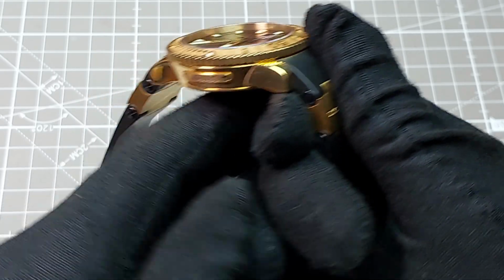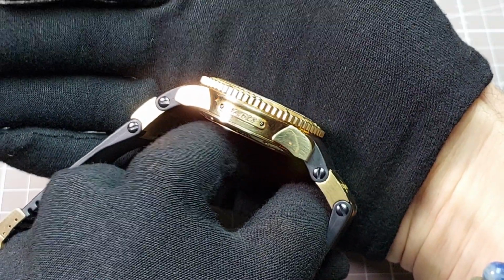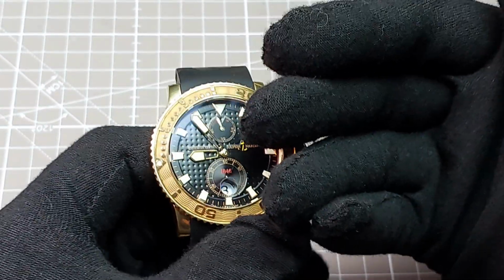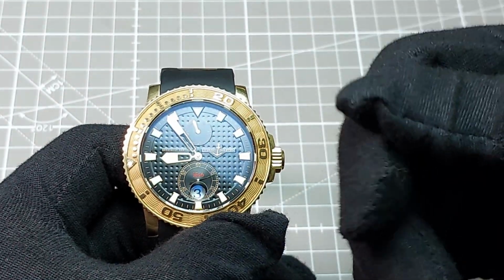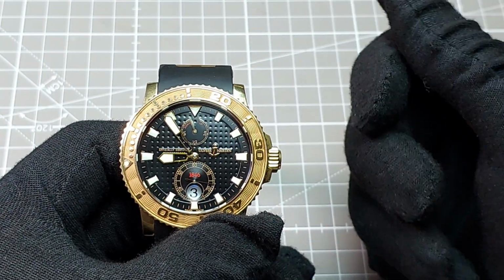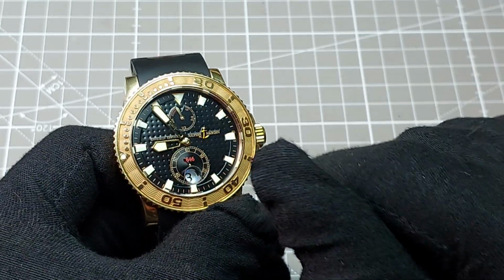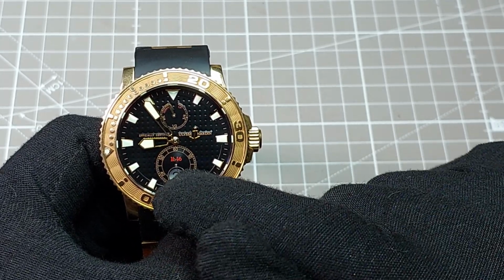The sapphire glass is flat, as you can see. It is not domed, and that is a good thing in this case because it accentuates the dial and the internals, and gives you more of a flat, tool-like look, better access and visibility.